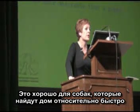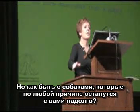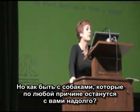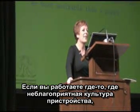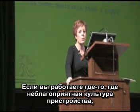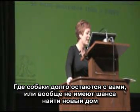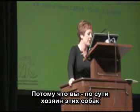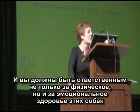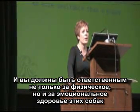So that's fine for dogs who are going to be going to a new home relatively quickly. But how about for those who are going to be with you for whatever reasons for longer? If you're working somewhere where there isn't a great rehoming culture, where maybe dogs are staying longer, or maybe you don't have any chance of getting some of these dogs out at all, then your commitment to these dogs has to be far greater, because you are effectively the owner of these dogs. And you have to be responsible for not just the physical health of these dogs, but for the emotional health of these dogs as well.